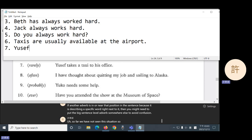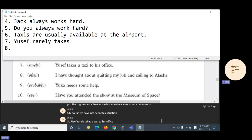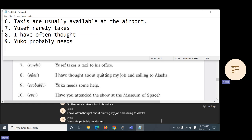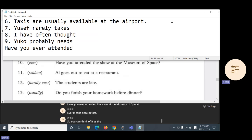So, Yusuf rarely takes a taxi to his office. I have often thought about quitting my job and sailing to Alaska. Yuko probably needs some help. Have you ever attended the show at the Museum of Space? Ever means once before. So you can think of it as the opposite of never. Never means not once. So the opposite of that is at least once.